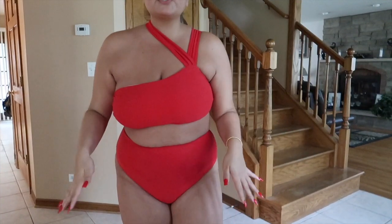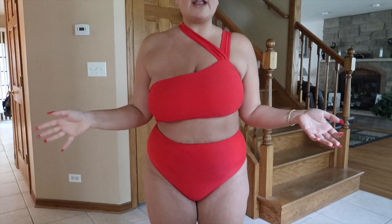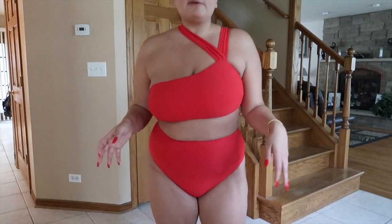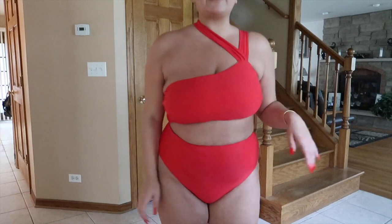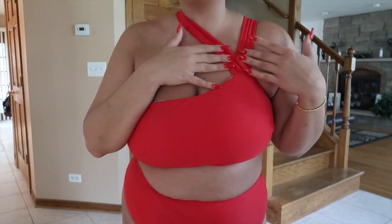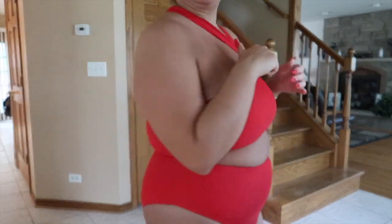Okay, so for the first swimsuit, this is in a size US extra large. It is this red one-piece swimsuit, even though it looks like it's a two-piece. It has the little connecting spot here. You guys saw me wear this on the 4th of July. I love this swimsuit because I just think it's very flattering for my body type. I love this little cross detail at the top as well, and I like that if I wanted to lay out and tan with this, I could just slip this over and pull it down and it looks like a bandeau top, so I don't get any of these weird tan lines.